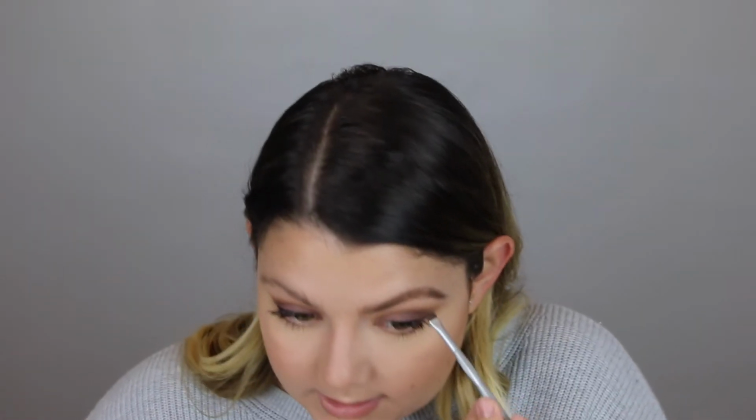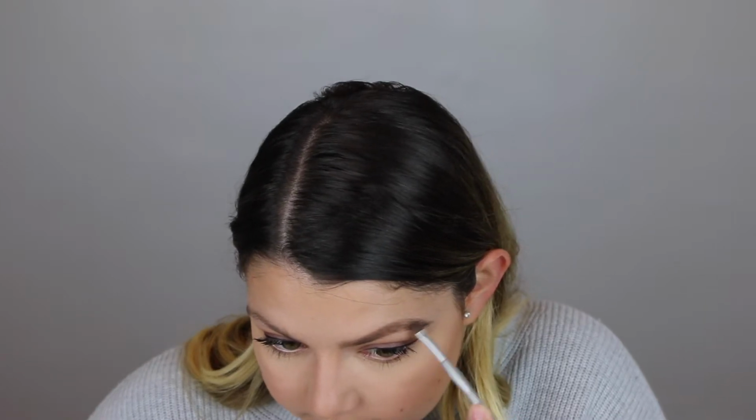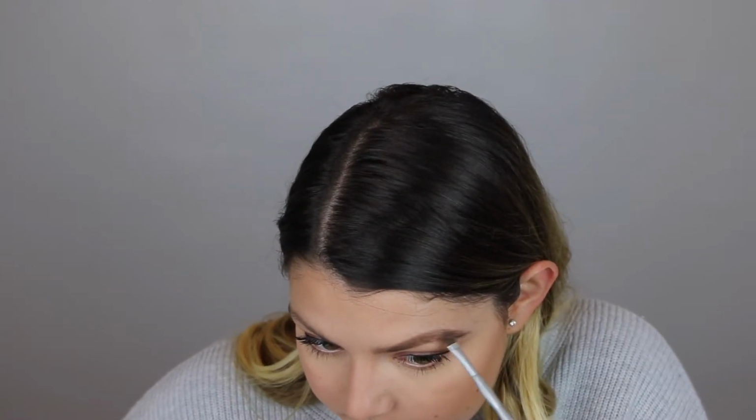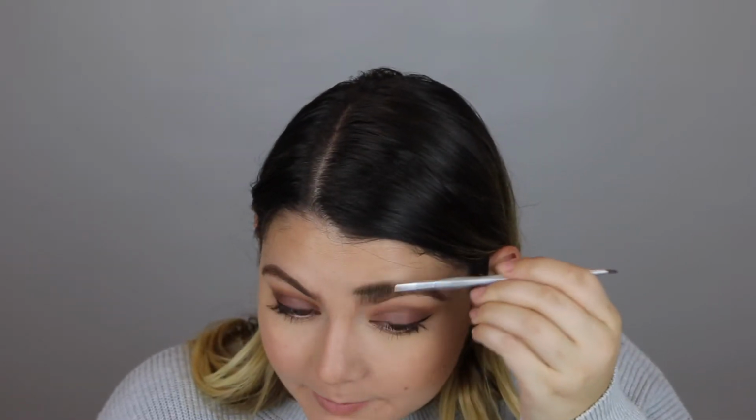I feel like the really nice thing about using a powder is that it's a bit more forgiving. So if you mess up, you can easily just brush the powder away. I always think it's really scary when I'm first done putting on the powder, but then as soon as I use the spoolie after, it all comes together and looks much better. So now I'm just going to be brushing it out. And there we go. I feel like my brows already look so much more natural.